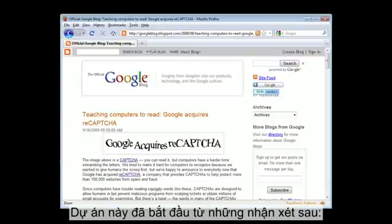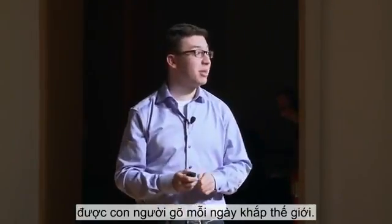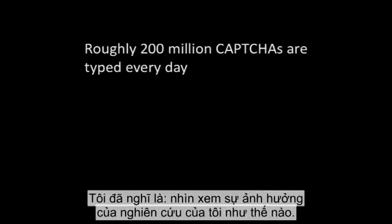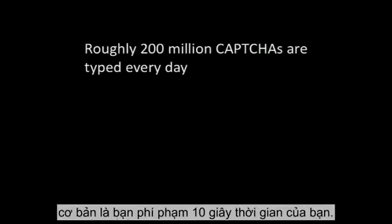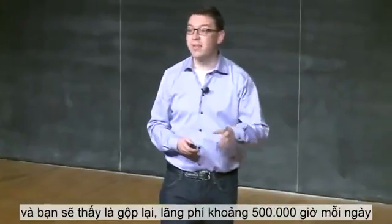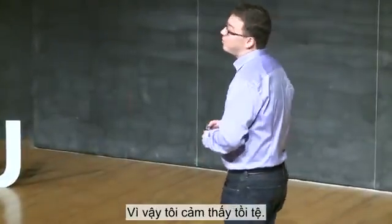This project started from the following realization. It turns out that approximately 200 million CAPTCHAs are typed every day by people around the world. When I first heard this, I was quite proud of myself. I thought, look at the impact that my research has had. But then I started feeling bad. See, here's the thing. Each time you type a CAPTCHA, essentially, you waste 10 seconds of your time. And if you multiply that by 200 million, you get that humanity as a whole is wasting about 500,000 hours every day typing these annoying CAPTCHAs. So then I started feeling bad.